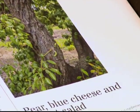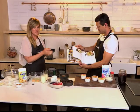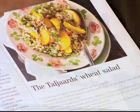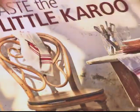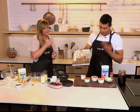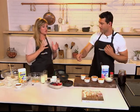Export fruits like pears, we've got pecan nuts and bonkrishens, all these different plums, and we've got berries and olives and olive oils and dried fruits. We've got so much Little Karoo. So I was asked to do something sweet, so I thought I'll give it a bit of a Christmas twist.